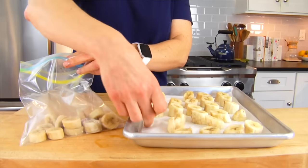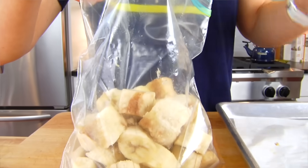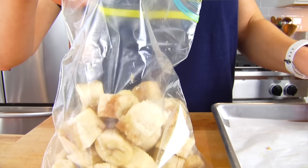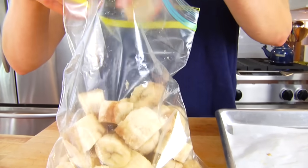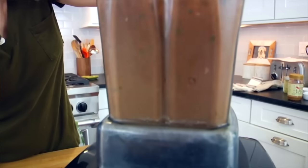Then once they're frozen, I transfer them into an airtight baggie. And the reason I do this is because if you just take the bananas from the counter, slice them up and put them in the baggie, they all end up sticking together and it becomes one big frozen block of banana. But if you lay them out first, then they individually freeze, then you can transfer it to the baggie and they're much easier to work with when you want to use them. I would say primarily we use them a ton in our smoothies.